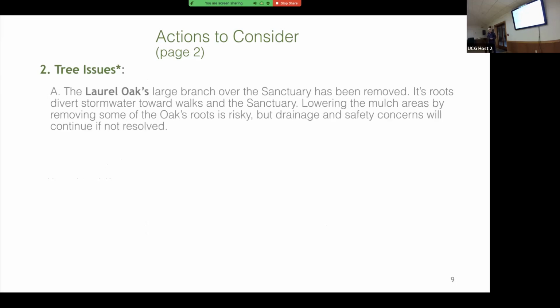We need to lower the areas. I'm sorry, this was supposed to be all at once. So the laurel oak we've talked about, that's really a necessity. The other challenge is that the larger the trees get, the more and more difficult it is to remove them. As it is now, we expect that we will need a crane to move in and lift out the large chunks. It's a challenge and an expense.